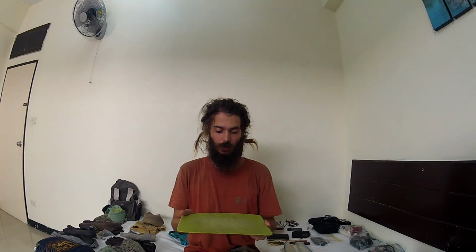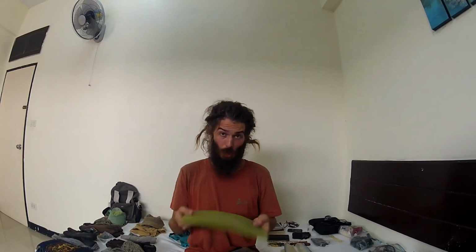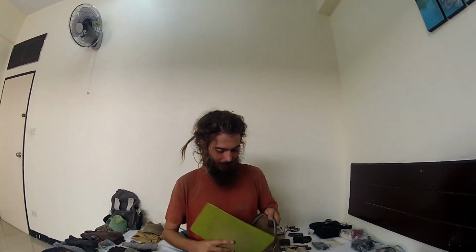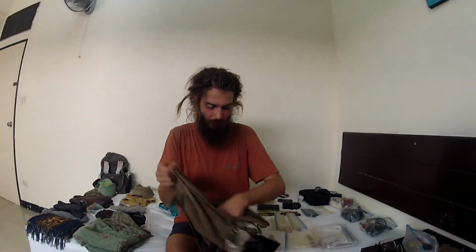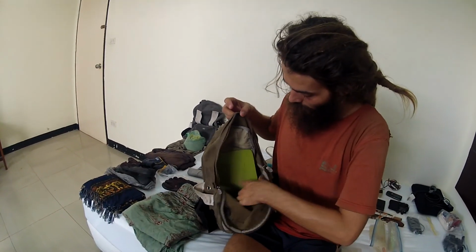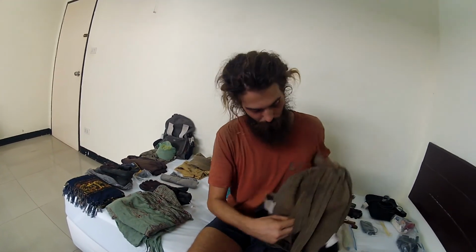Cutting board. We have a little cutting board inside the backpack. It has two purposes really. Every now and then you need a cutting board, very nice as a raw fooder. You won't always be able to cut up a salad or a pineapple or something like that. Perfect. But the main purpose is to stay inside the backpack to support the back of the backpack. That way it just keeps things more neat inside the backpack, having like a back.